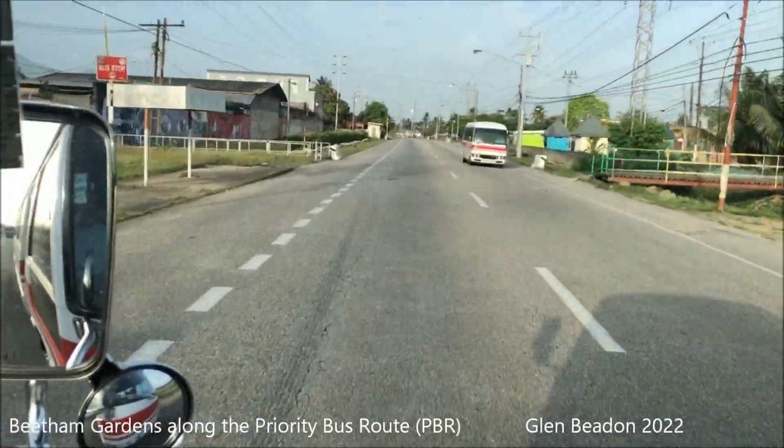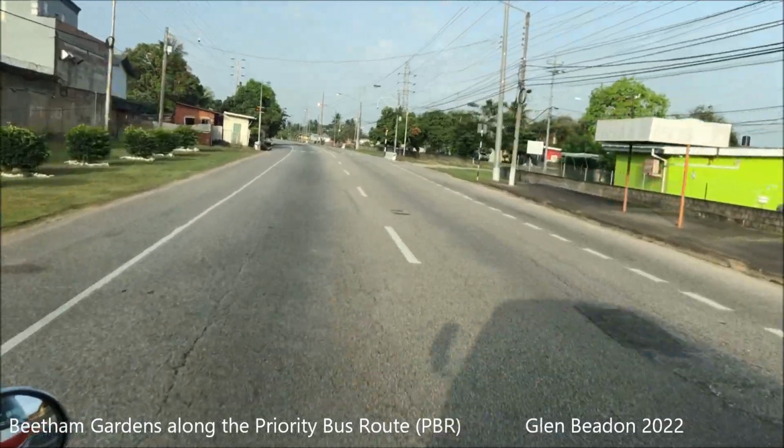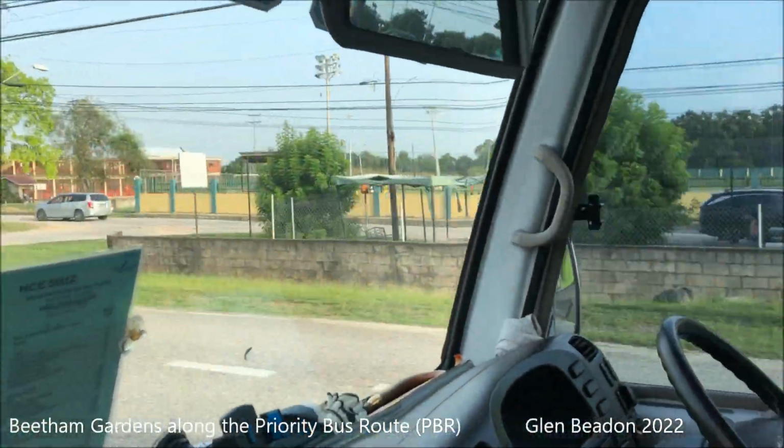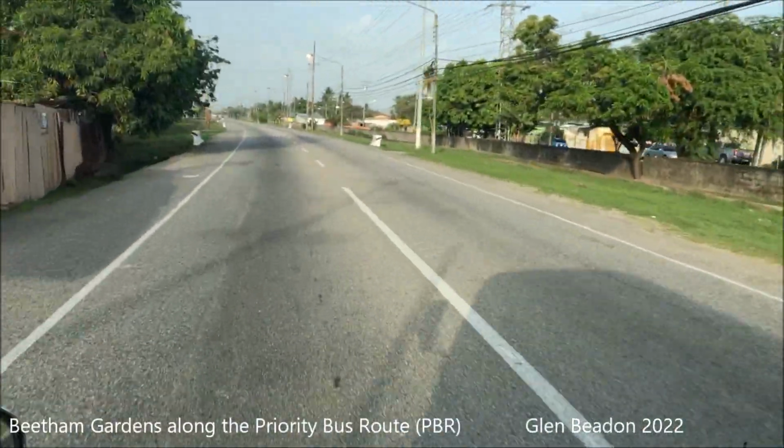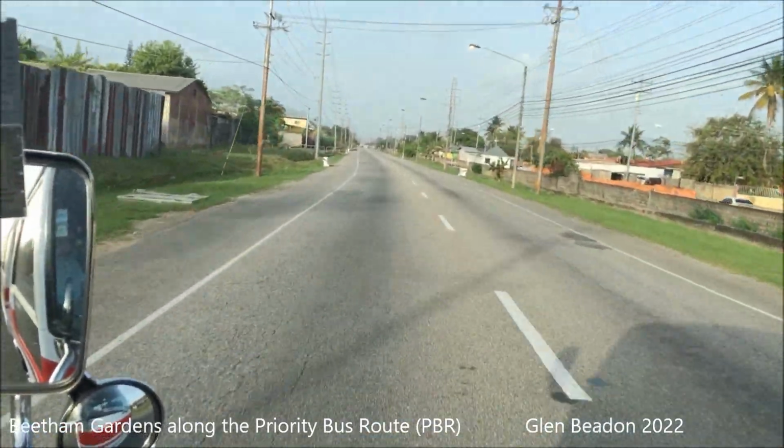what used to be the Trinidad Government Railway. It's now priority bus route. This is Beetham Gardens Recreation Ground. Just going past that. So next stop further on down will be Mova.